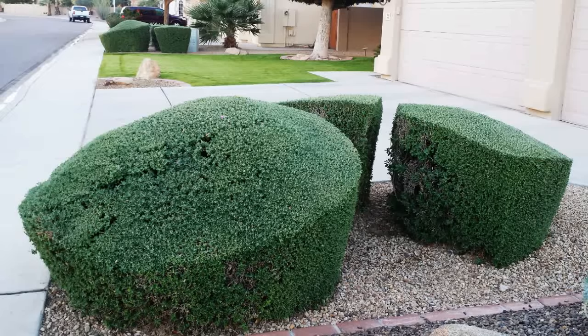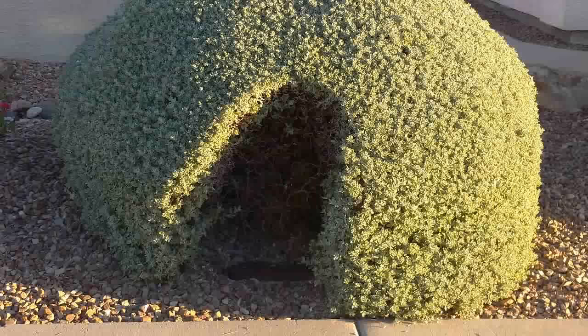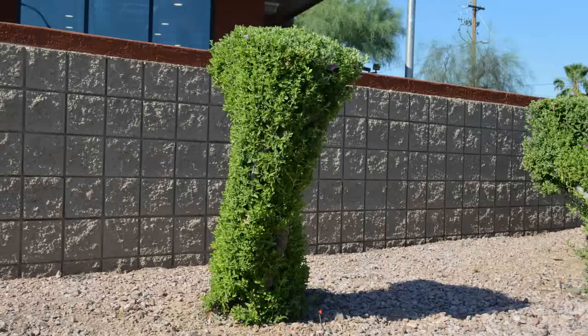Sadly, many people seem to think that this wonderful shrub is at its best when it's sheared into a bizarre array of geometrical shapes, such as in these examples. Please don't ever do this. Or this. Or this.